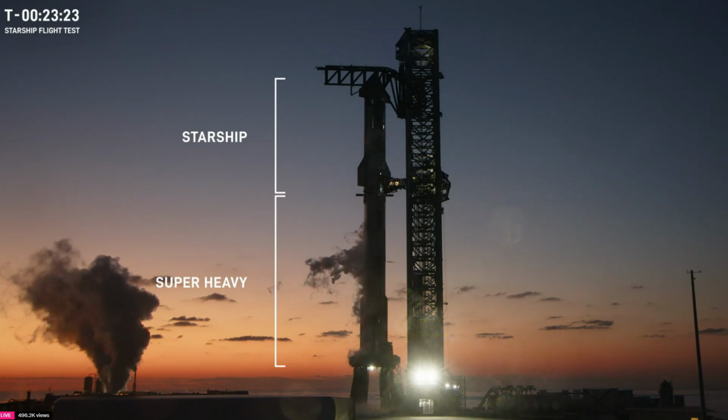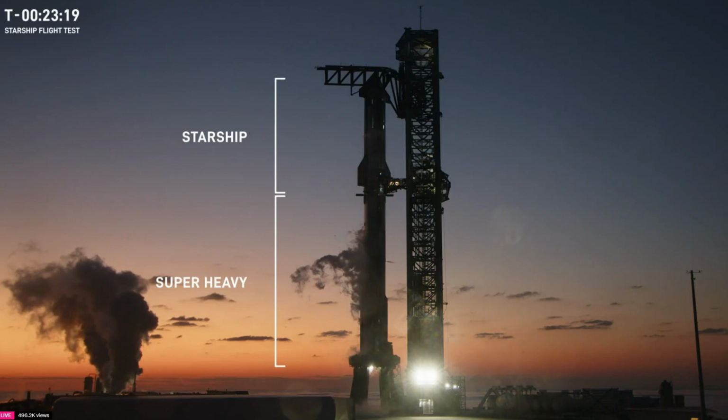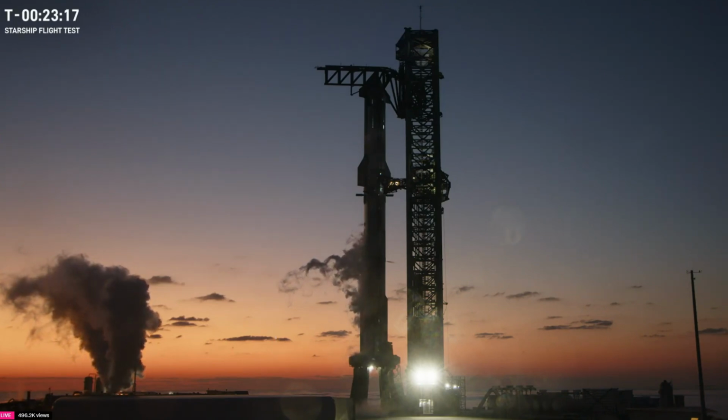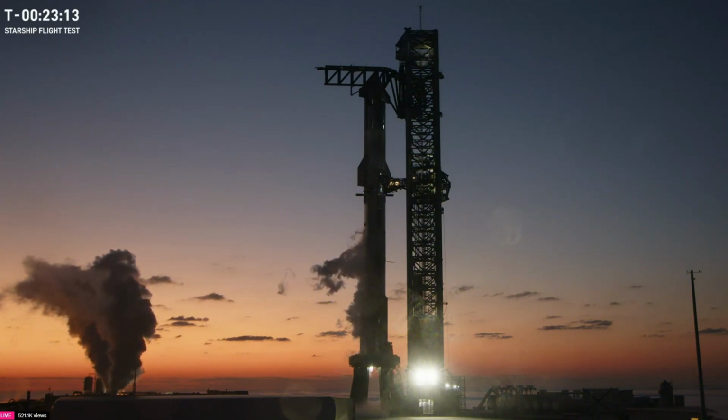The amount of mass we're able to launch per rocket is crucial to creating a self-sustaining city on Mars. Now, to get a sense of how big Starship is, let's start with the average size human, which is about 2 meters high.